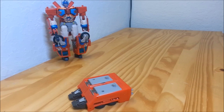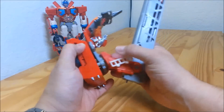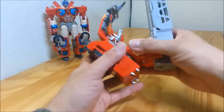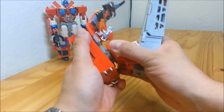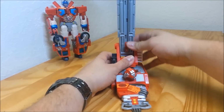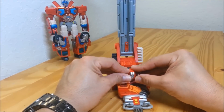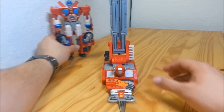Now, next thing I'm going to do is I'm going to grab the ladder part, and I'm going to mount it right back to the back of the truck the way it was in truck mode. Just the same as if I was turning it back into truck mode. So you have the two ports, you have the two pegs, just plug that right there, just like that. Take your ladder, put it straight up, and on the head here you just kind of push the head down and put these side cannons up. That kind of sort of covers the head up a little bit.